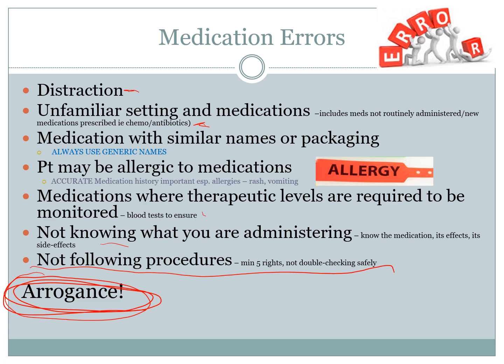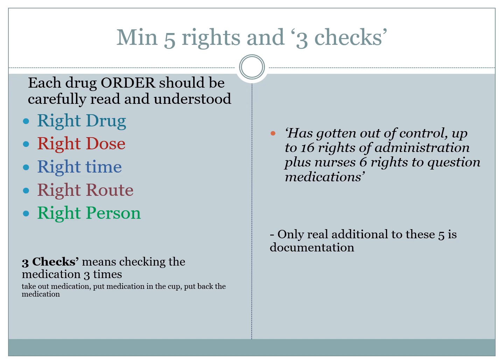So as a minimum, and this is what's written in literature, because these rights to medication, I will 100% admit it has gotten out of control. Absolutely out of control. It is written now up to 16 rights of administration. So mostly 10, anywhere between 6 and 10 to 12, 14. But the highest number I've ever seen is 16 rights of administration. And then there's an additional 6 rights for the nurse's rights to question medication and things like that. So I don't blame anyone that just thinks that it's insane, the amount of rights that are coming out. But as an absolute minimum is the 5 rights.